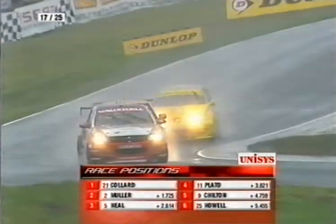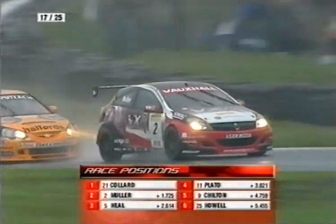Now, Matt Neal, take your time getting past. Take your time, because Muller's got a problem. Muller knows he's got a problem. Matt's got to get through. Muller's being ultra defensive, even though the car's running on 3 cylinders. Oh, I knew that was going to happen. I couldn't believe it. What's going to happen here?